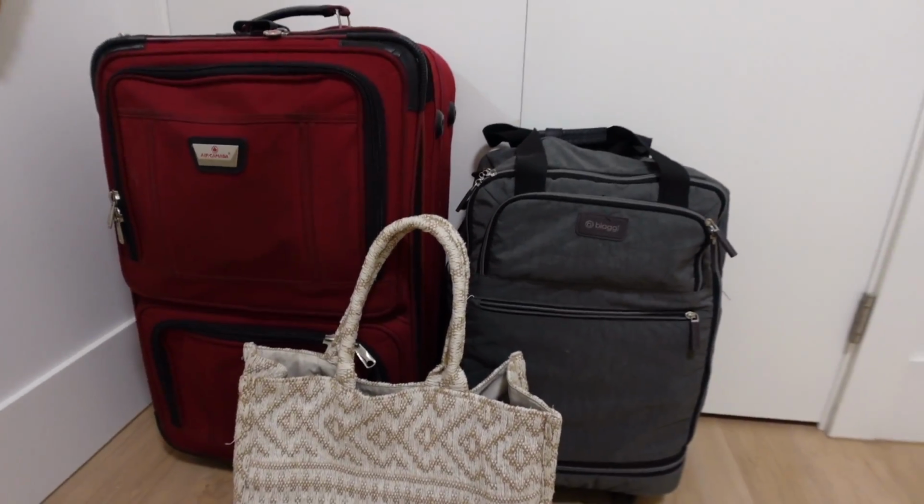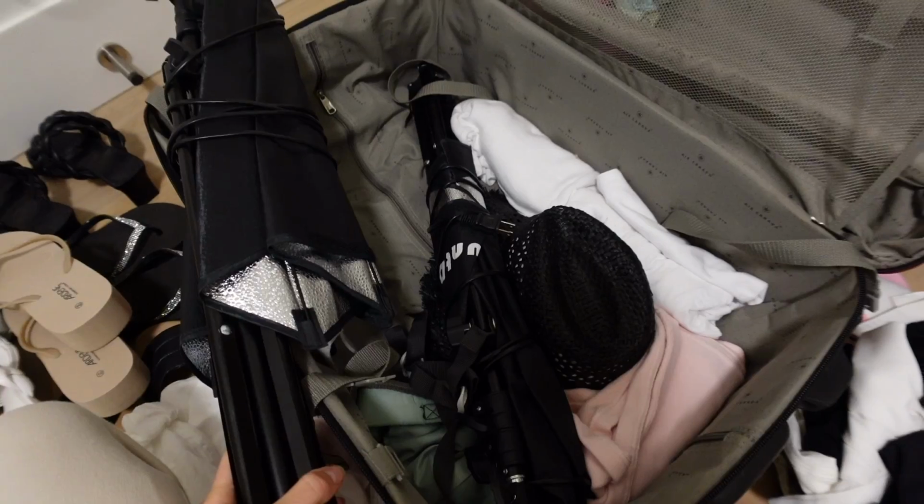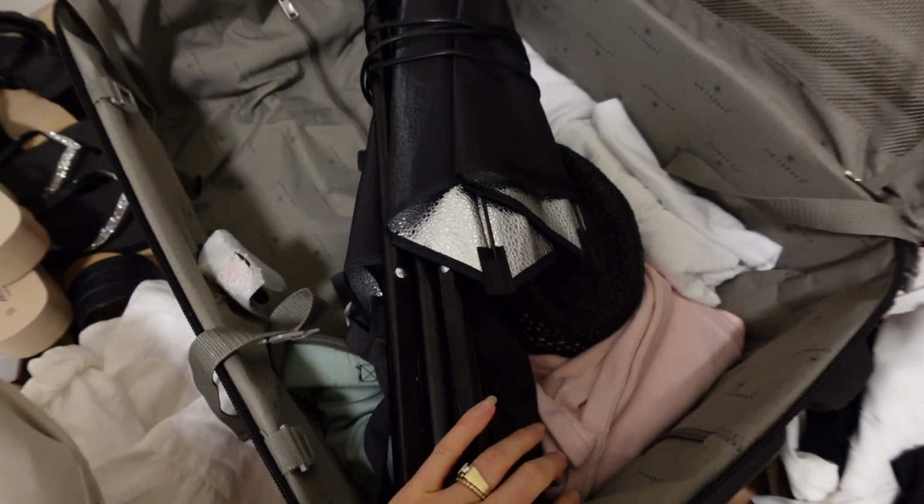I think I'm going to end up bringing a large checked luggage and then also my normal carry-on suitcase, which is usually everything that I bring on a trip. I do have to bring my lights so that I can keep filming videos while I'm away, and I think the only place they're going to fit is in my big suitcase, diagonally across the bag. Had to make some adjustments, but I think that this is going to be the way that it works the best.